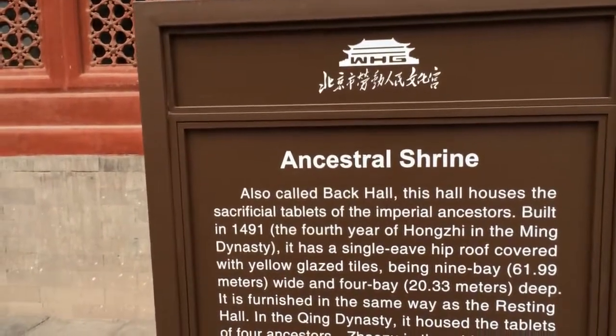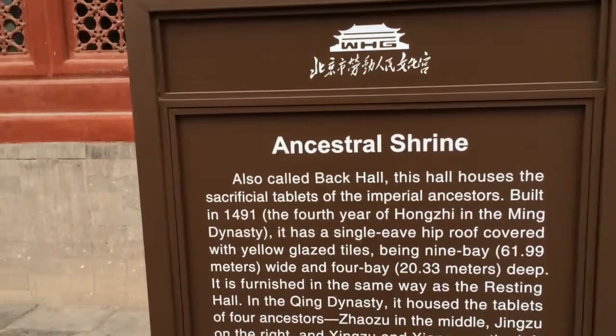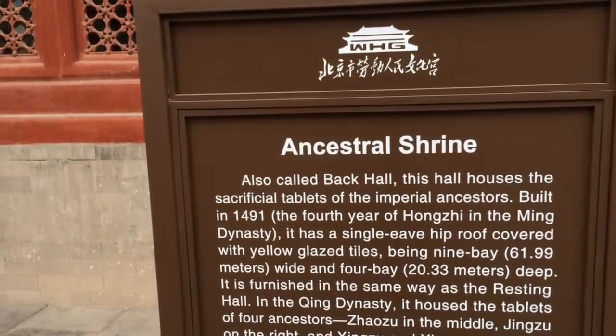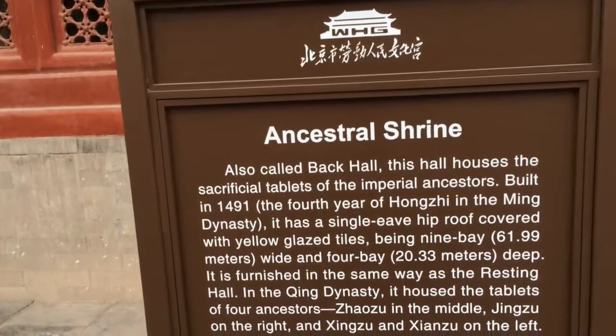Also called Back Hall. This hall houses the sacrificial tablets of the Imperial ancestors. Built in 1491, the fourth year of the Hongji in the Ming Dynasty, it has a single-eave hip roof covered with yellow glazed tiles.